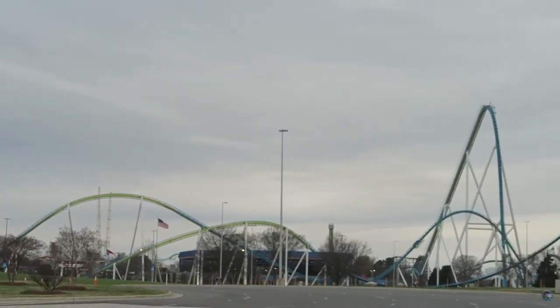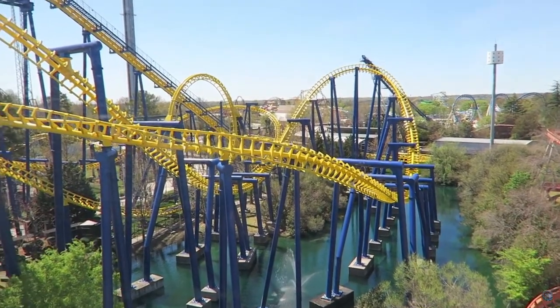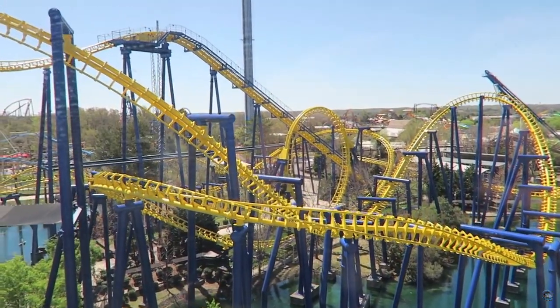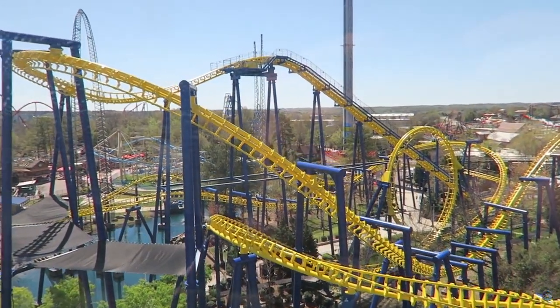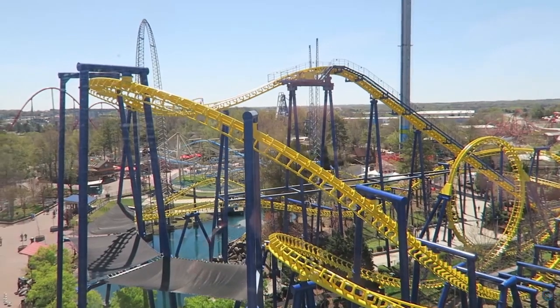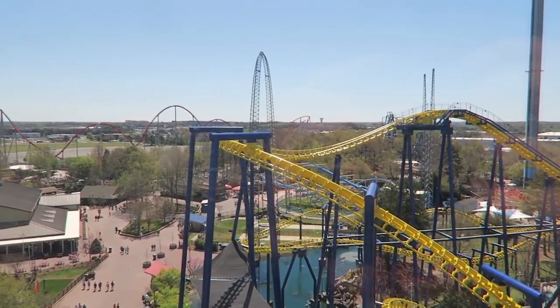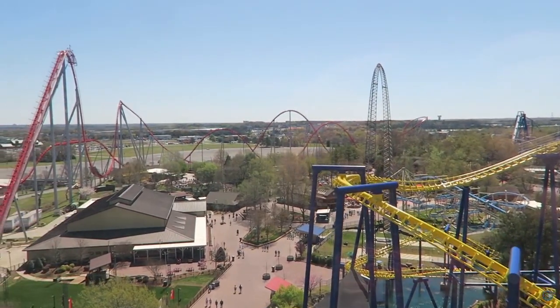This is my full review of Carowinds in Charlotte, North Carolina, or Fort Mill, South Carolina. This is the only park in the world that crosses two state lines, North and South Carolina. This is one of my favorite roller coaster collections ever. This is my home park.